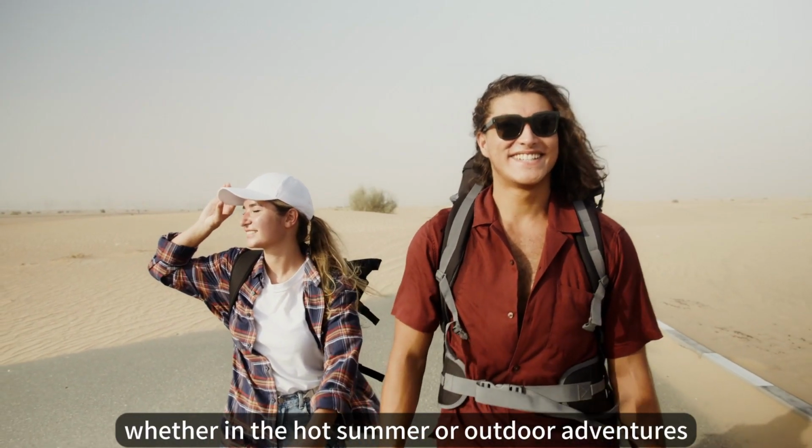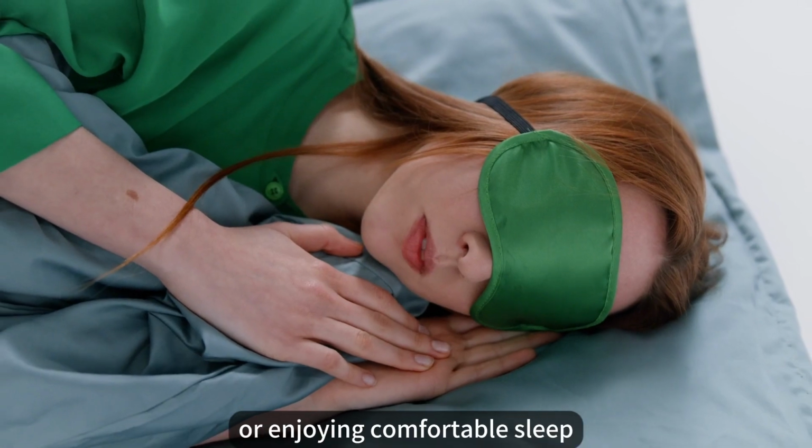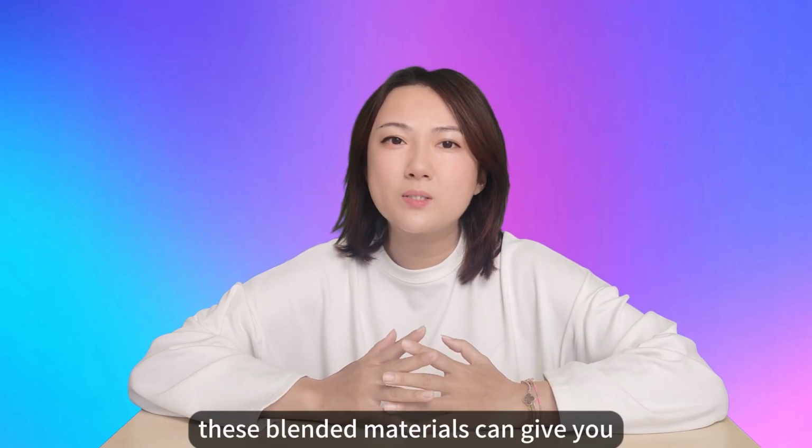Imagine whether in the hot summer, on outdoor adventures, or enjoying comfortable sleep, these blended materials can give you the best quality experience.